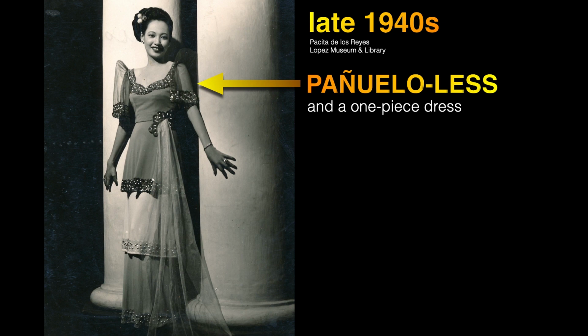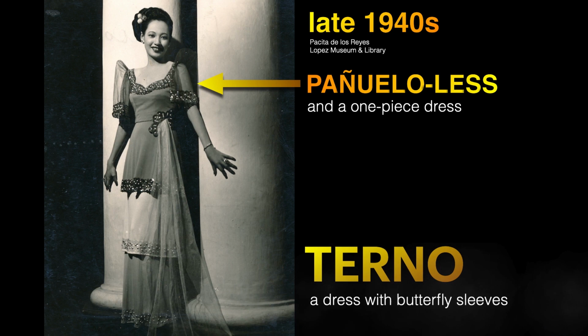In the Philippines, the most pivotal moment for the terno was the removal of the panuelo. For decades, it has encased the woman's neck, and the liberation of the country was an opportune time for women to discard the panuelo completely. By 1946, the terno was simply a dress with butterfly sleeves.